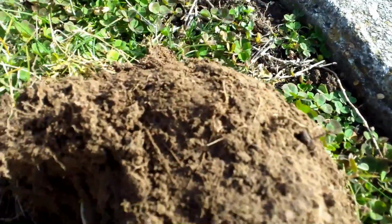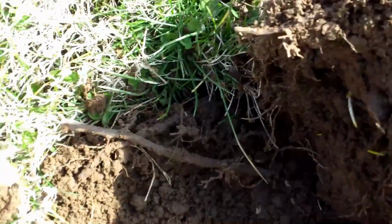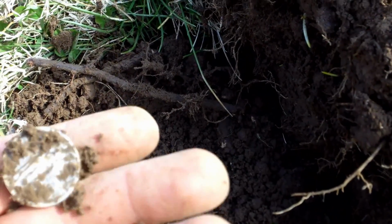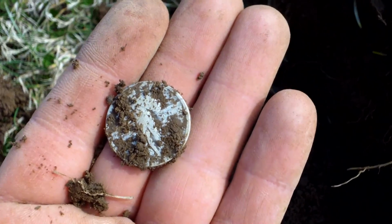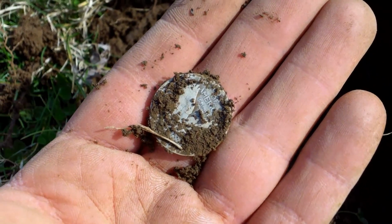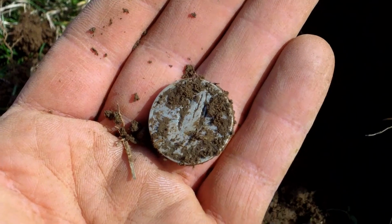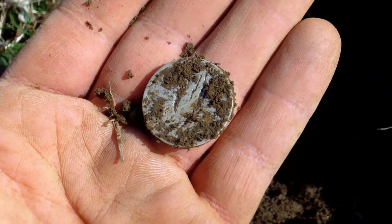Okay guys, first day out with a CTX. Check this out. Got a Standing Liberty. It's the first one of the year, probably about 7 inches deep. Good deal. Love to see that. And I think the E-Track would have picked that up too, but can't deny that this one did. Let you know if I find some more.